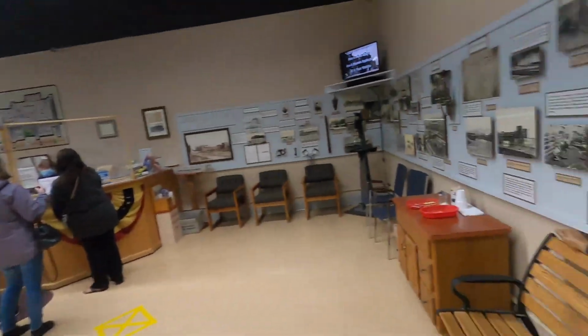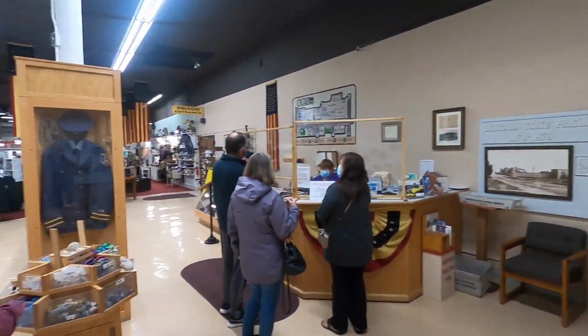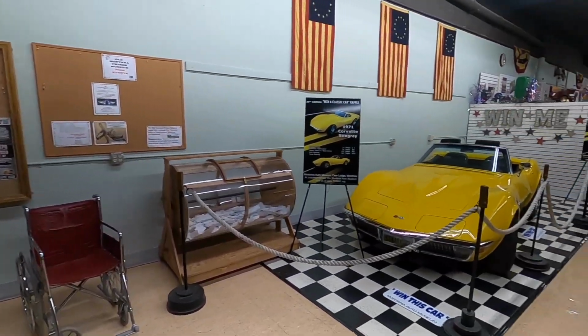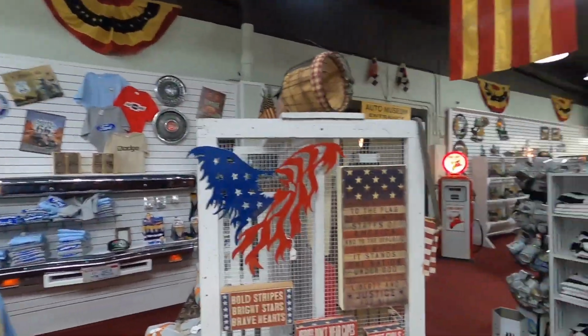So here we are right inside the entrance to the visitor center. We've got a lot of displays right here. Your paid receipt is good for one additional admission within 1 year. So hang on to your receipt, honey. Oh yeah, there's an auto museum and the prison. All right, and they have a gift shop here in the prison. As you can see, they've got t-shirts, sweatshirts, prison attire.